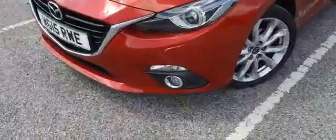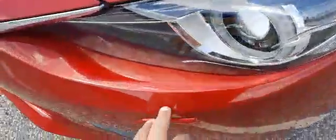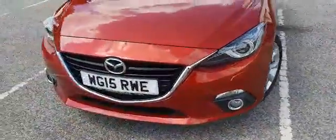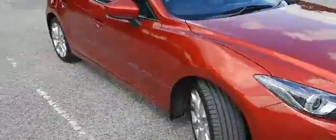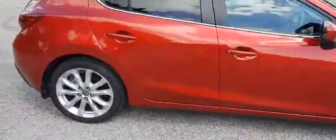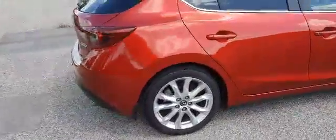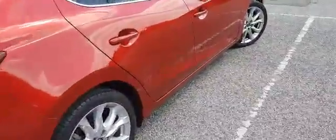Oh, before we do that, just want to point out the car has front and rear parking sensors, and these little caps here, they're for the headlight washers, because the car does have xenon lights, and they are active lights. They turn as you turn your wheel, so if you're going down a country lane, it kind of turns the corner with you. It may sound a bit strange, but it's really good for visibility. Okay, so let's get in the vehicle.